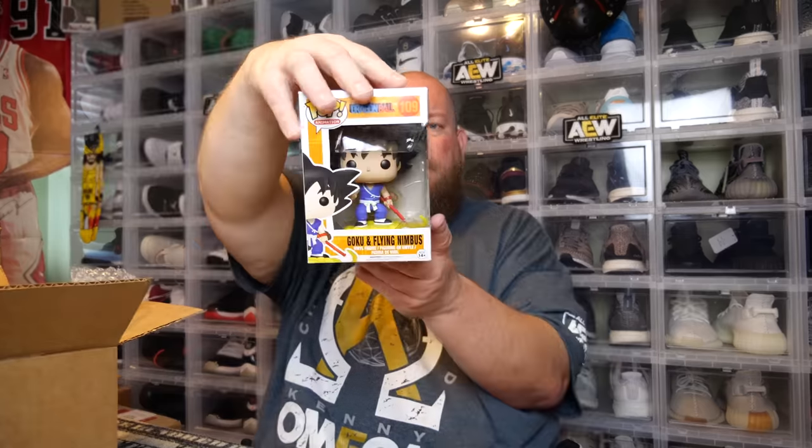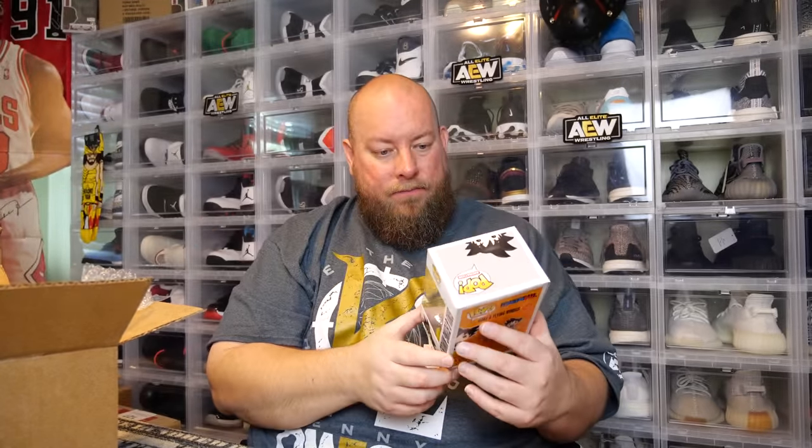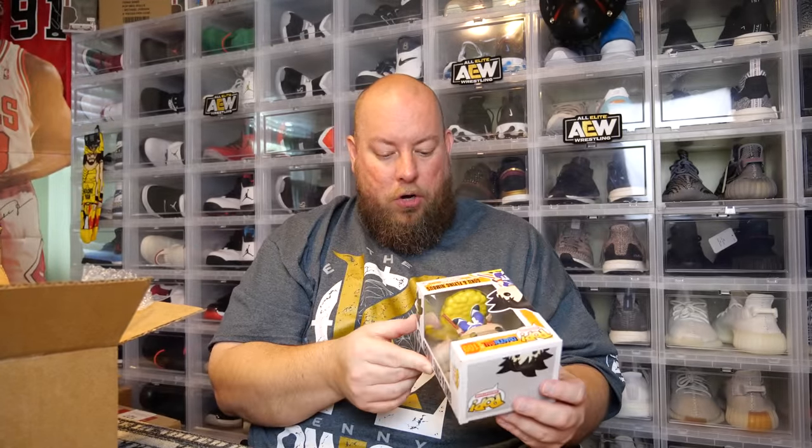Last box. Okay, it's got a soft protector. There's a soft protector. So this will be one of the page one boxes. Here we go. And it has a two-pack in there also. Let's do the first one without a soft protector first. We got Goku and Flying Nimbus. Dragon Ball.